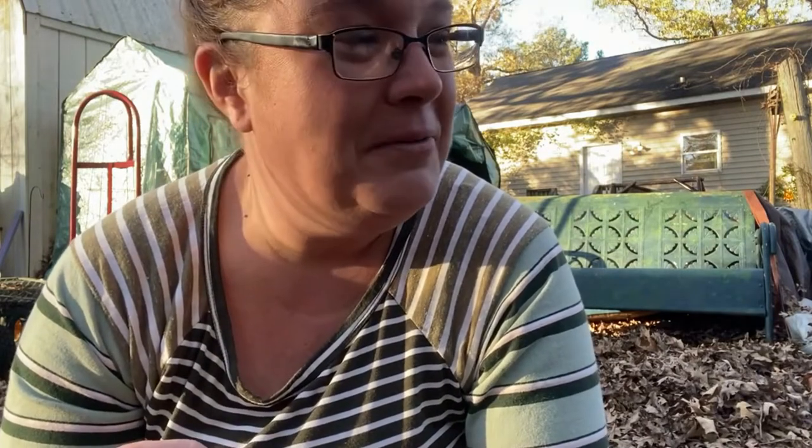So the chickens are all around me. I'm sitting on the ground, and it's kind of funny because they're just doing their thing and checking out the camera. And anyway, that's what I'm doing today here on the homestead, other than checking the bees.